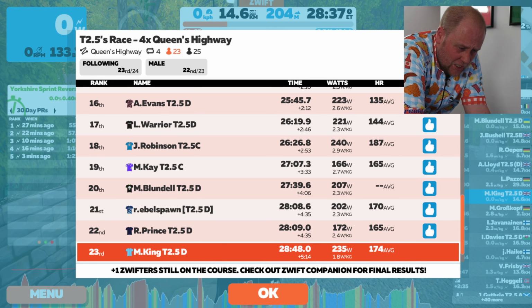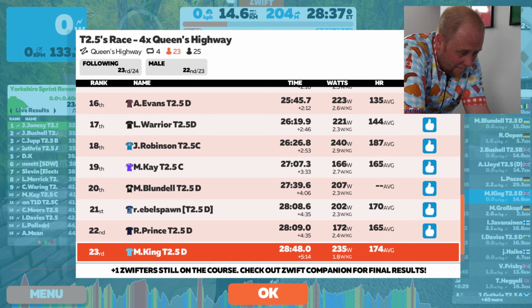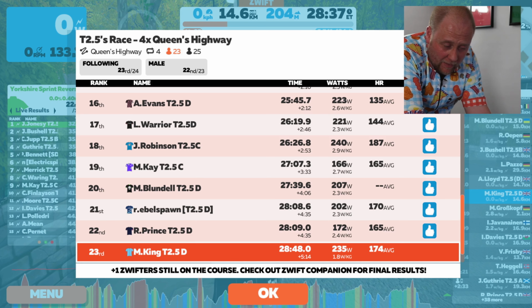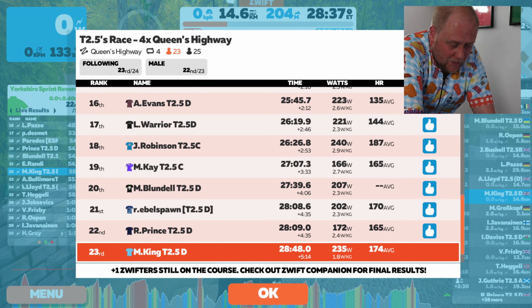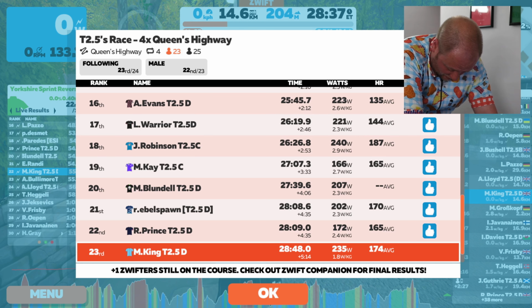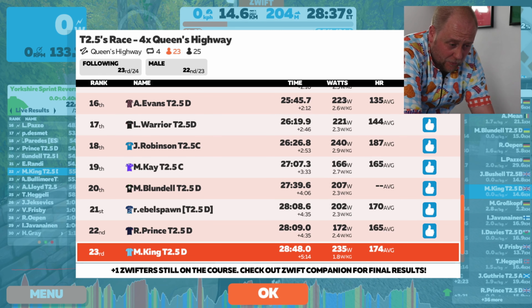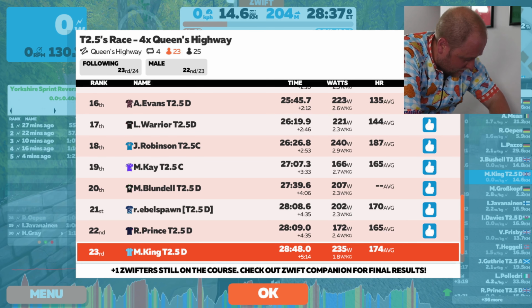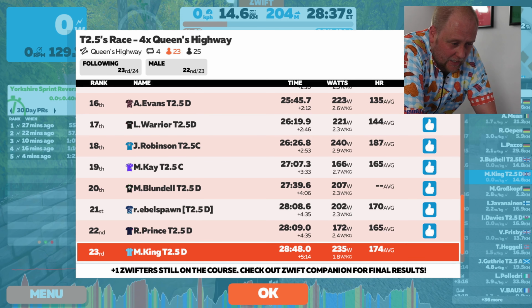And I really wish I had a bit more to give there to try and keep up with you guys at the end. So my average, 174 heart rate, but only 1.8 watts per kilogram. And my heart rate was a lot higher than that for a lot of that race. So clearly my watts have dropped recently.